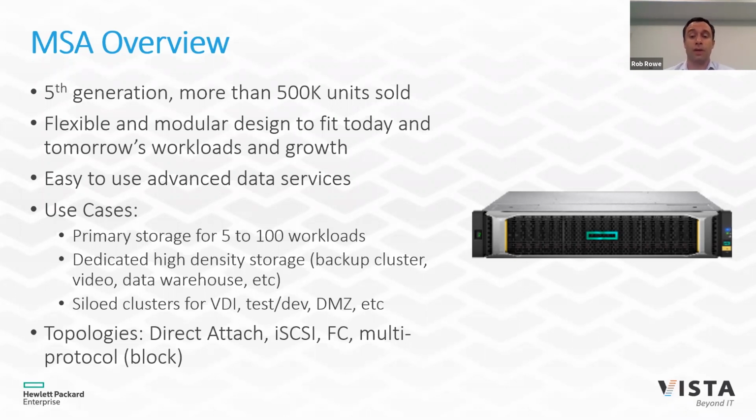One of the things that I really like about this platform is you can start out using direct attached. So you can do direct attached SAS, direct attached fiber channel, and move to a switched environment down the road. So I think it's a great array that can start small and really grow with you.